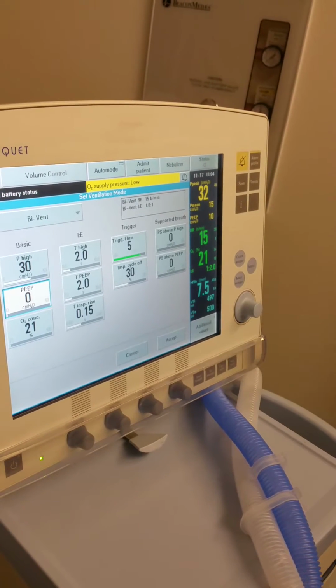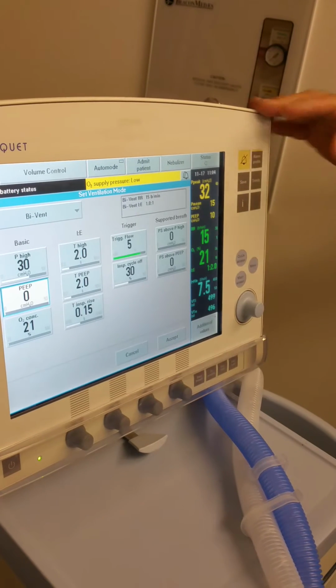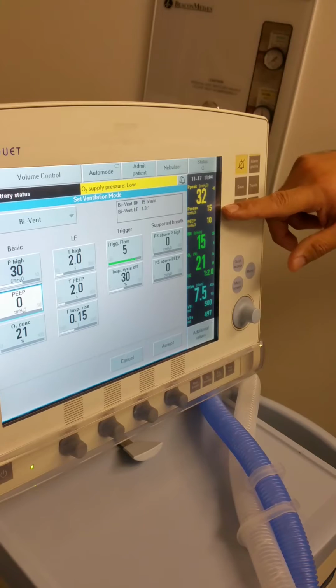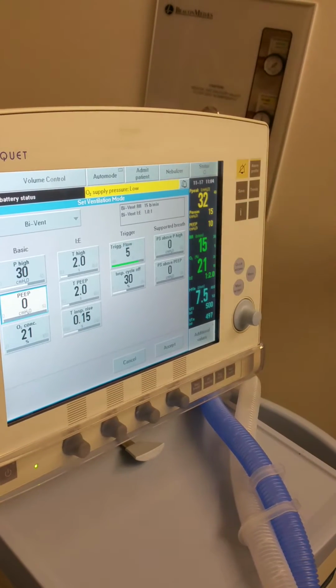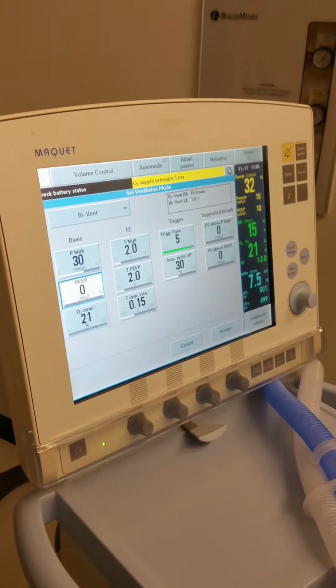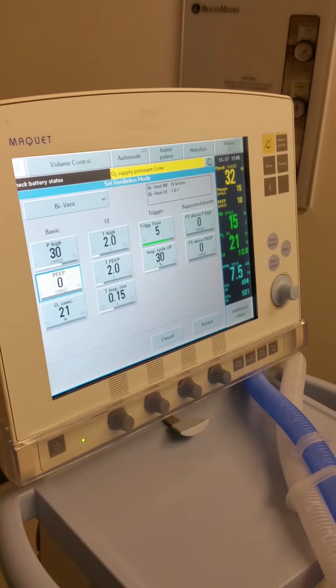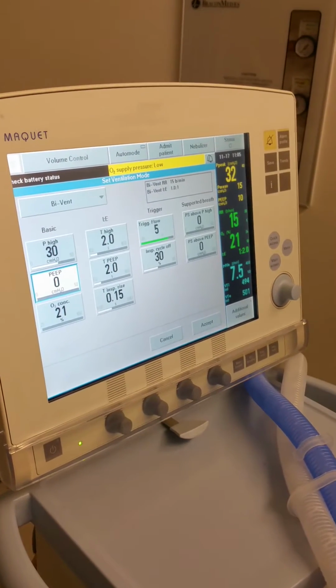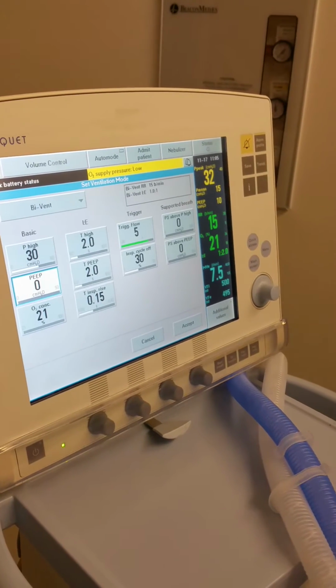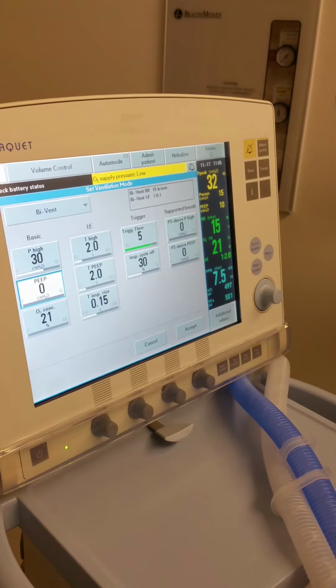Why not set it at your mean airway pressure, though? You could set it at your mean, but this mean is going to be pretty low. Yeah, because we're in volume. Okay. So with adults, you really want to go like 75% of what their peak inspiratory pressures were. Okay. With neonates, you're going to kind of stick to that mean airway pressure. But again, what else is going to dictate that?